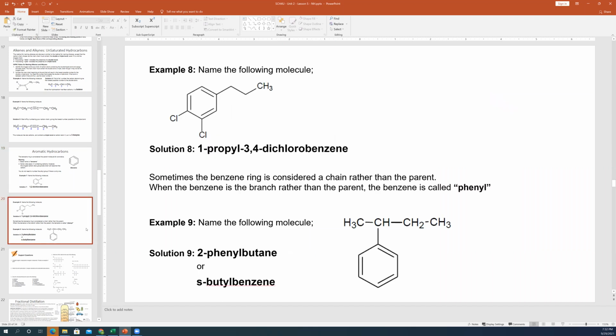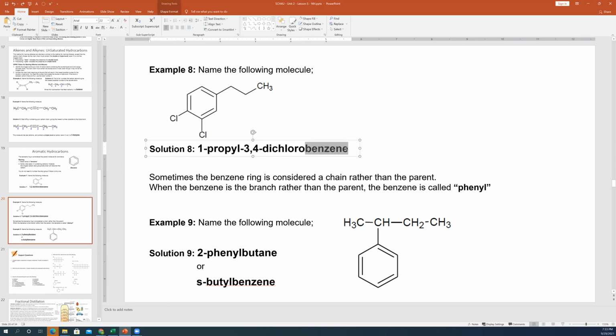One more example with benzene, name the following molecule. Again, we look at it and we see right away, we have our benzene ring. That's our main group, our parent group. So we know benzene would be the ending of the molecule. It's a benzene type of molecule, and then it has some attachments on it.